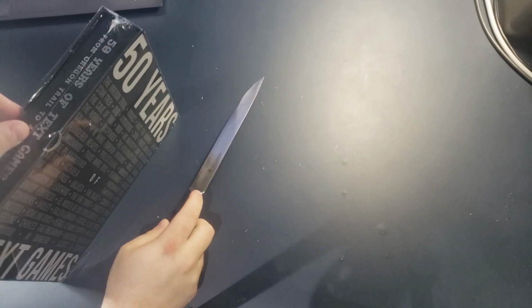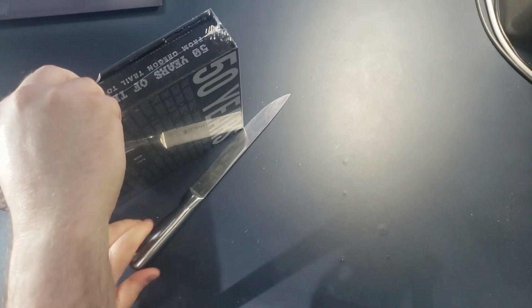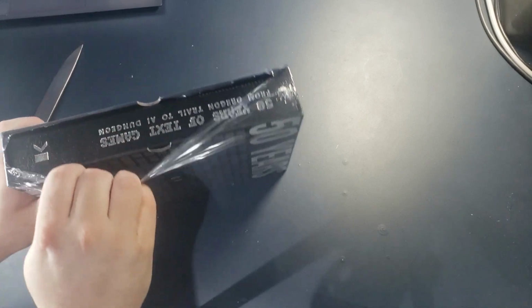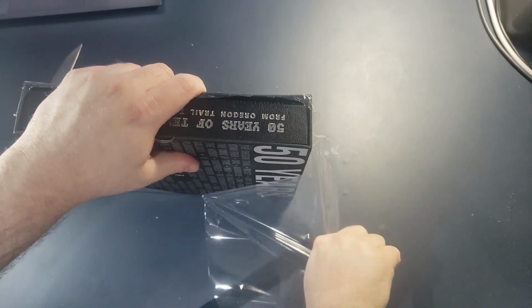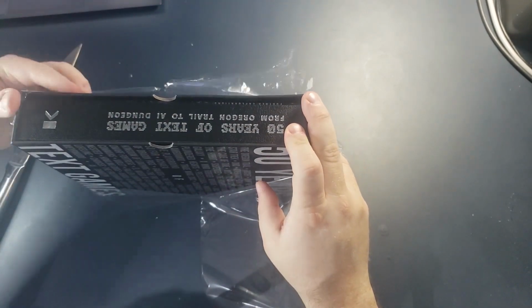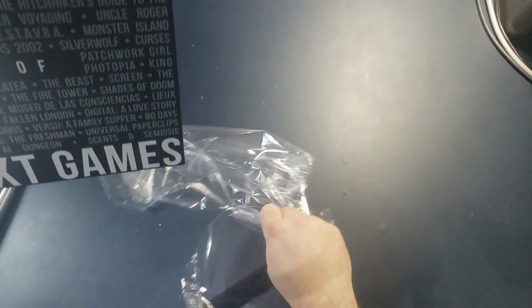Alright. When I have games, sometimes I try to leave the plastic on the game. But in this case, I just want to get the plastic off. I'm going to read this book, and I don't need really plastic on it. The slipcase is by itself pretty cool, so I think I'll be good. I could leave it on, hanging here, but I'm going to take it off.